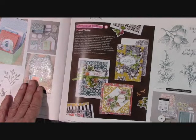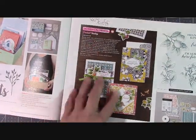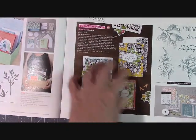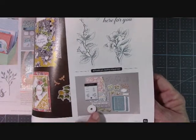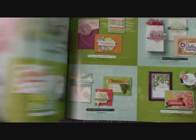Let's see. This one, Botanical Prints, 60% off. This is wonderful because this was huge. This was $70. It is a huge set, and so the whole kit is 60% off. All right, let's see, where are we? I think we're done, right?